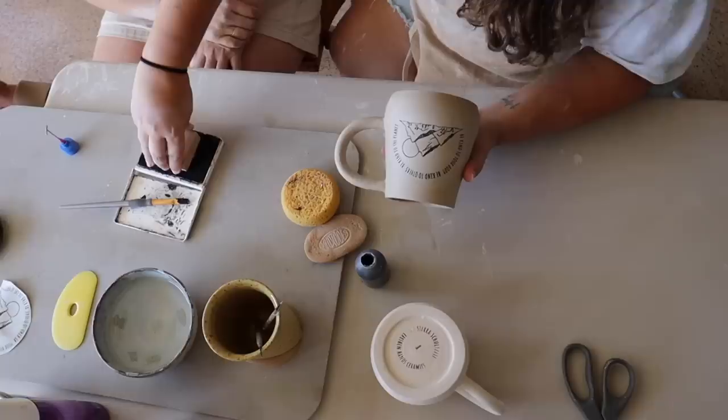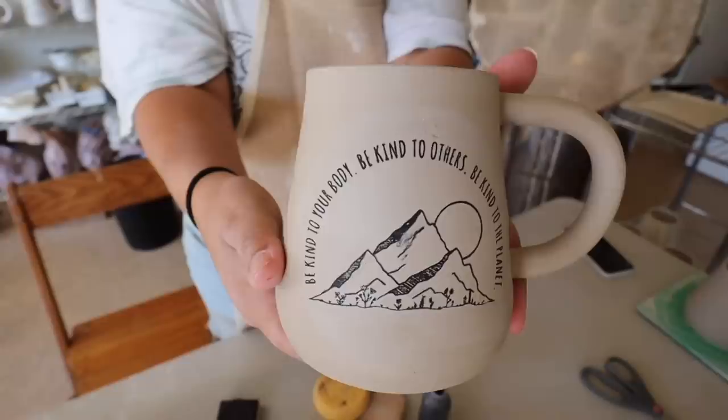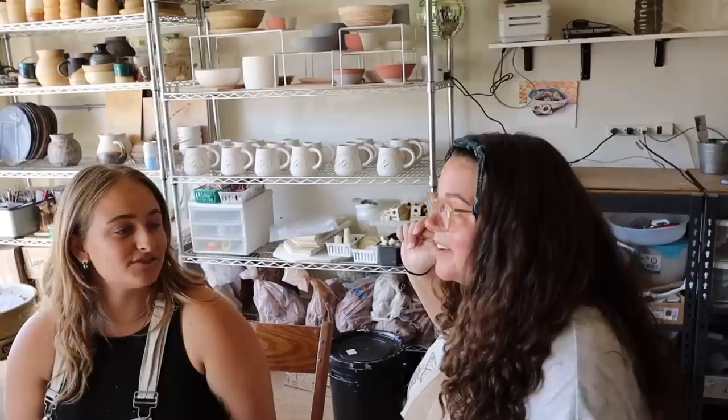And then you kind of have to do the same thing on the bottom of the mug. I'm nervous. Ooh! Came out good. Yay! That looks so cool. And at this stage, this is when it's ready to get loaded into the kiln. Okay. And all of these ones here are ready for the kiln, yes. And is the kiln ready for them? The kiln has never been more ready. Okay, let's do it.